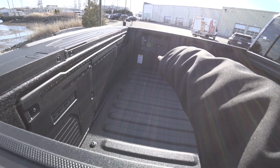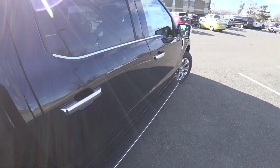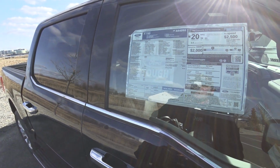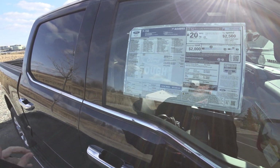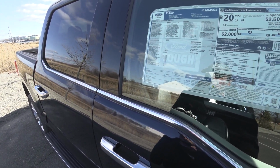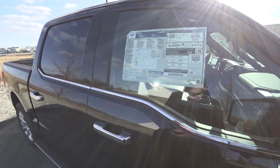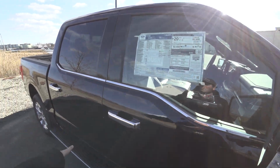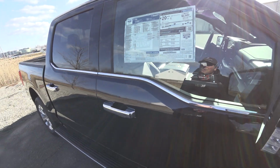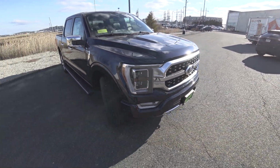Located right there in the bed is your generator. You can use that to power all your tailgating accessories. This is the 3.5 EcoBoost, 10-speed automatic. I don't think this one is the PowerBoost. Exterior color, Antimatter Blue, absolutely beautiful color, and then black interior. $72,890. Yeah, I know it's a lot, but you get a lot for the price.